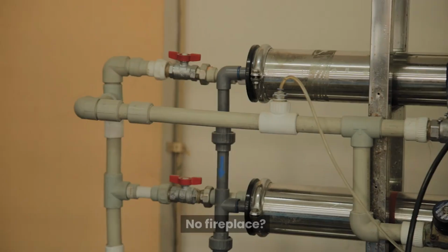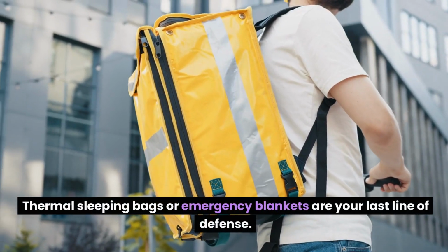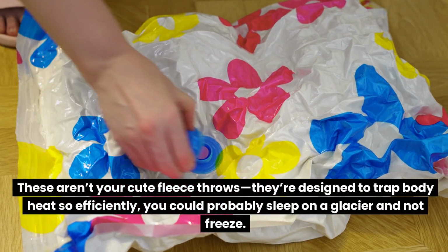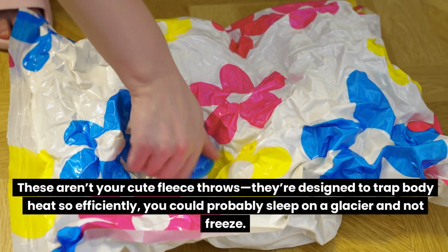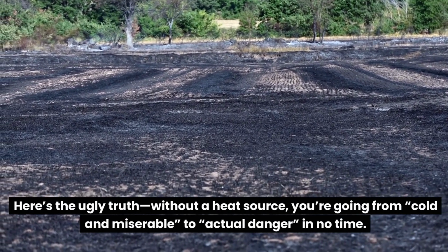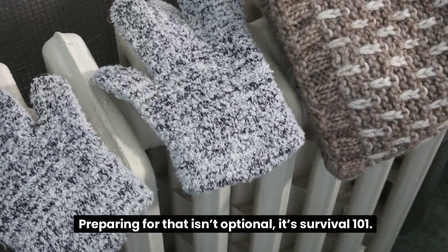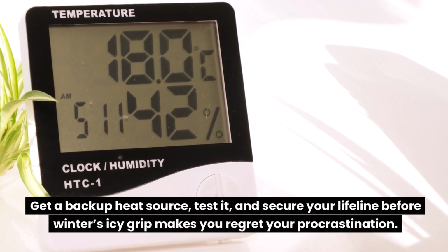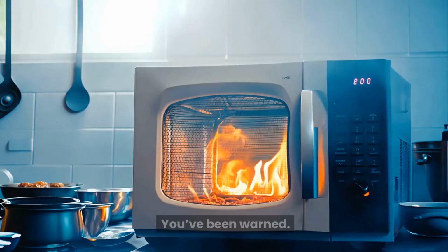No propane? No fireplace? Okay, fine. Thermal sleeping bags or emergency blankets are your last line of defense. These aren't your cute fleece throws. They're designed to trap body heat so efficiently you could probably sleep on a glacier and not freeze. Here's the ugly truth. Without a heat source, you're going from cold and miserable to actual danger in no time. Preparing for that isn't optional, it's Survival 101. Get a backup heat source, test it, and secure your lifeline before winter's icy grip makes you regret your procrastination. You've been warned.